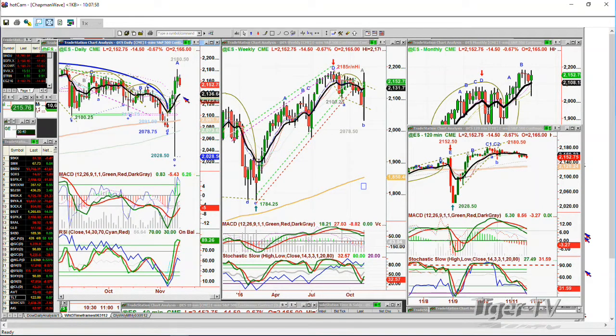But look at the E-mini. E-mini down 14. It goes from 28.50 to a high of 21.80. I mean, we're talking 200 points. That is an incredible move in the E-mini. And now there should be some digestive phase. So I want to talk about that in a moment.